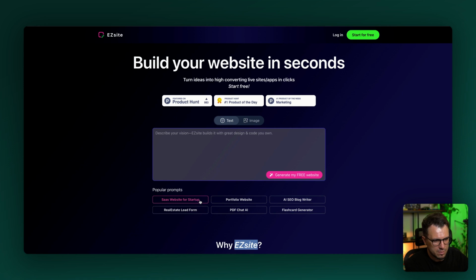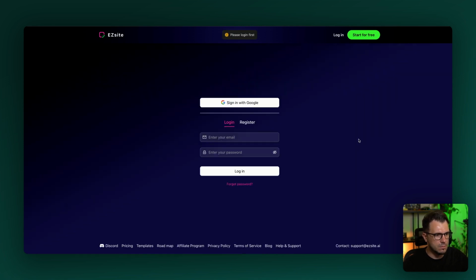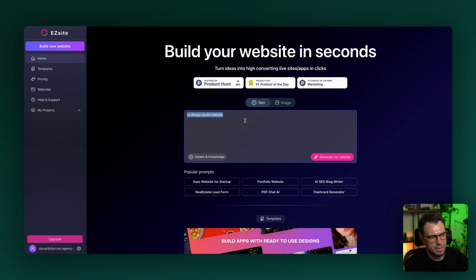SaaS website for a startup. Sounds like a good start. Oh, let's go with this UX Design Studio website. Generate this. Obviously, we have to create an account. They kept what we wrote, so we don't have to start again. And then we just have to click generate. Looks like nothing happens. And let's try one of their prompts then.